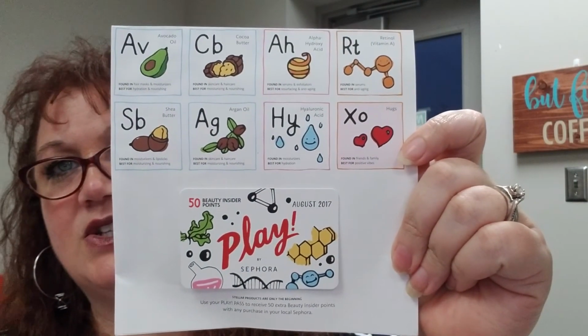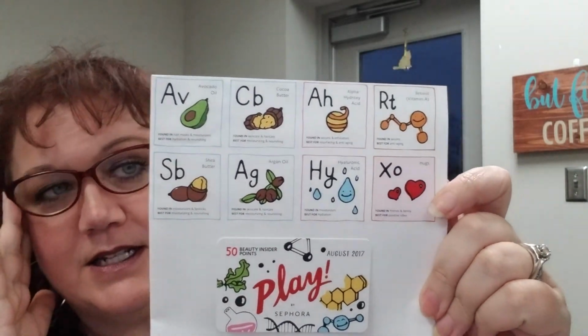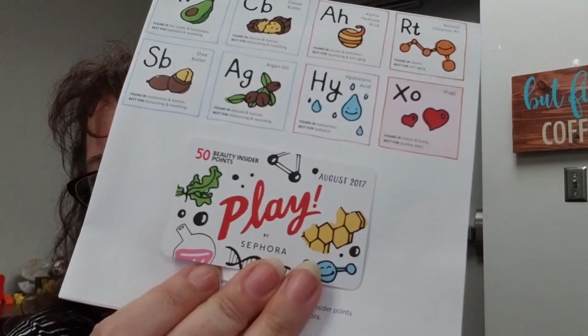They have a very good information poster. It comes folded like this. You can see the beauty periodic table of elements, we'll call it. You do get a little card here. If you have the ability to go into a Sephora Play store, bring this in and you'll get 50 bonus points. So this is what I never really understand, their theme.